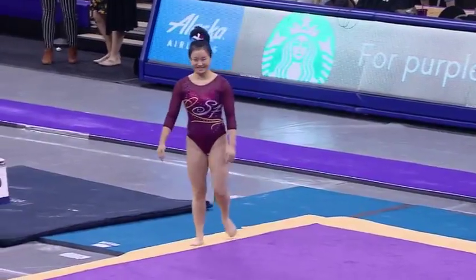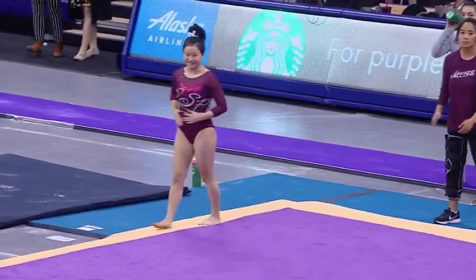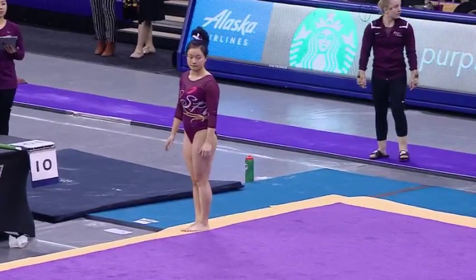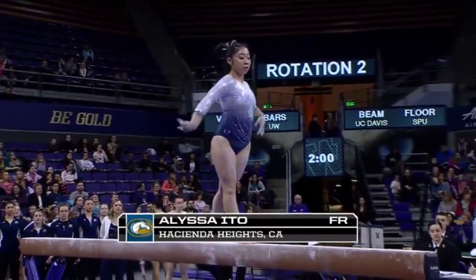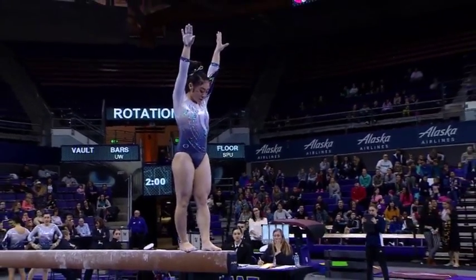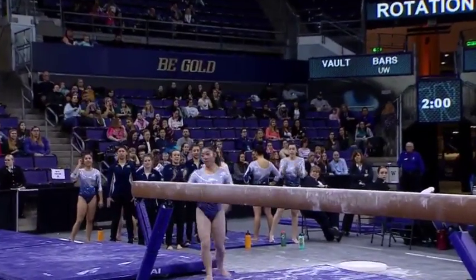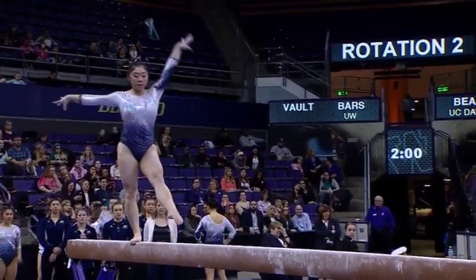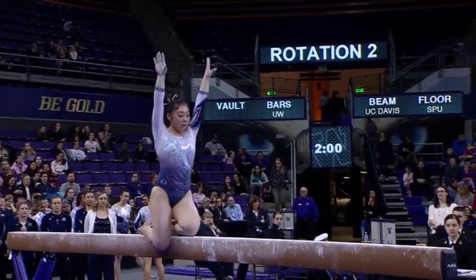Alyssa Ito will be next for UC Davis on beam. McKenna Zimmerman will be next for SPU on floor. Zimmerman has a 9.75 career high on floor, excuse me. Alyssa Ito, redshirt freshman out of Hacienda Heights, California. Went 9-8 last week. Beautiful triple series. So unfortunate to see her fall. That layout was so high. Tough break. Jocelyn Goings goes 9.775. Gauna goes 9.5.